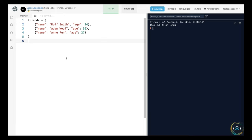So by doing something like this, what that allows us to do is to say print friends 0 name, for example. What we're doing here is we're accessing the first element of the tuple, which is this dictionary, and then the name property of the dictionary, which is Rolf Smith. Notice that this is getting a little bit longer. So something you can do is you can do something like friend is friends 0, and then you can do print friend name. This is exactly the same thing, but now you are splitting a variable out first so that it's a bit more readable.